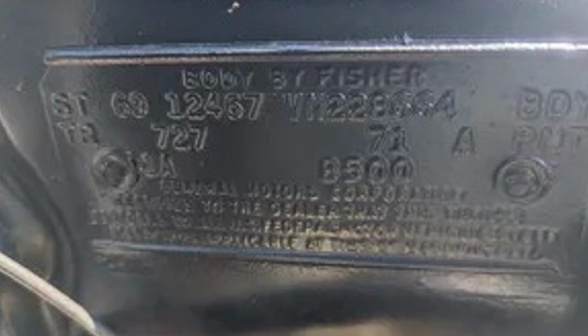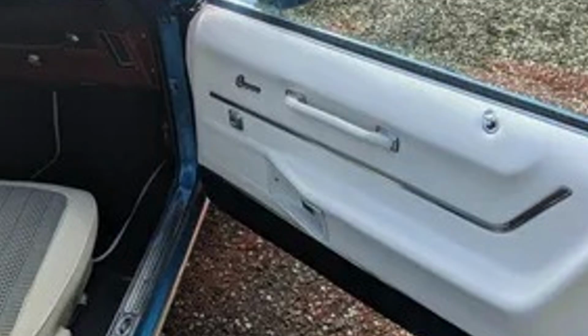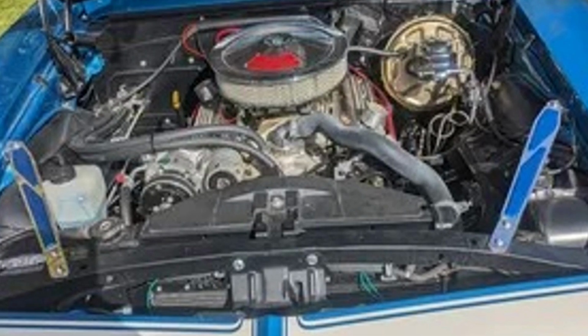The car also comes with additional items, including a convertible boot, never installed, and bolt-on frame connectors ready to be fitted by the next owner. Restoration paperwork from the previous owner is included, providing added peace of mind. A few minor needs remain. The odometer stopped working after restoration, though the speedometer functions properly, and the hideaway headlight doors aren't currently hooked up.